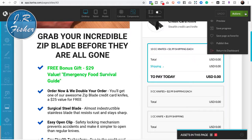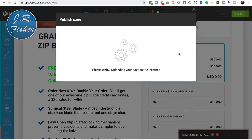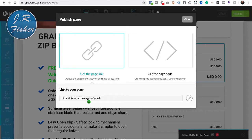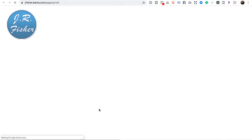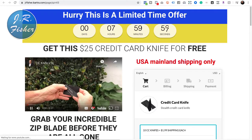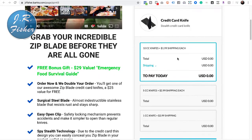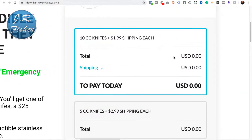So what I will do is I will actually publish this live, and I'll get the link so you can actually see the page, so you can see how it operates. So I'm gonna get the page link right here, and I'm gonna actually go to that page right here. Now this is the actual live page, and there's a little video here showing this knife, and you can see it defaults to this one here.